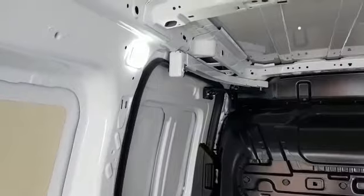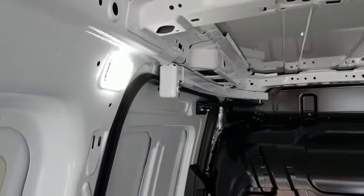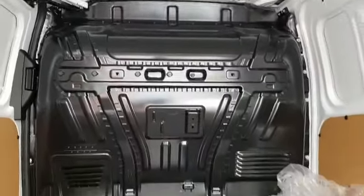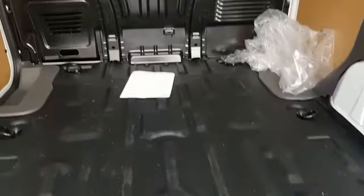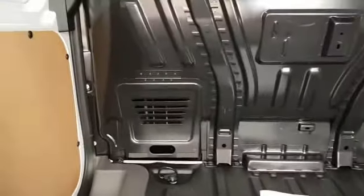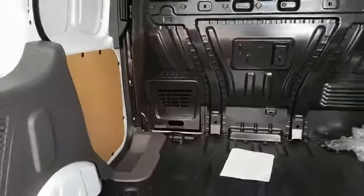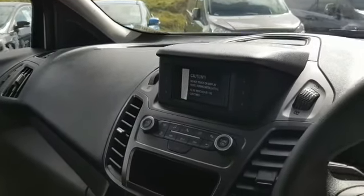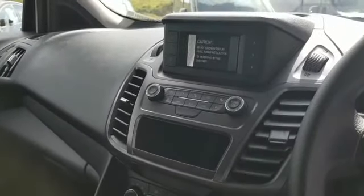This van comes with the LED load compartment light option, which makes a big difference when it's dark. So it's got the Ford Easy Clean floor and the load through bulkhead with the hatch just there. This great little van comes with front and rear parking sensors, which are displayed on the screen there. So it's got Bluetooth hands-free.